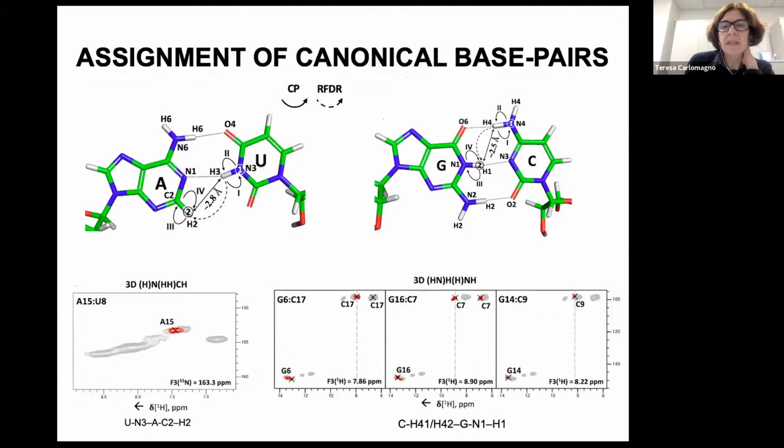And in order to obtain the Watson-Crick base pairs, we developed experiments which are called HNHHCH, where basically we start from a protonated nitrogen. We go through the proton-proton RFDR over these distances, for example, or in this case here, to the other nucleotide, and then we read the magnetization on the CH. And here, for example, you get the correlation between the N3 and the C2H2 of the A's, and in the GC base pairs, you get the correlation between the C's N4 or H41 and H42, and the iminos of the G's. And here again, you see in red all the peaks from the planes of a 3D experiment on the top of the 2D HSQC.